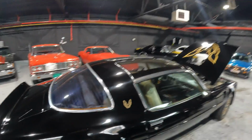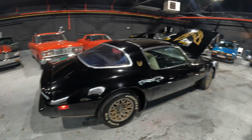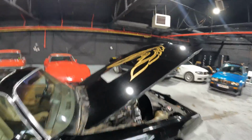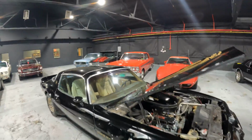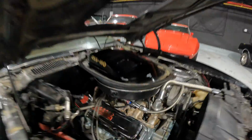You know these TAs are getting harder and harder to buy with T-tops. The pricing on these are outrageous. I think this one's an affordable car for somebody that wants to restore it and get it ready to go. You ain't gonna find one with a 455 all built up.